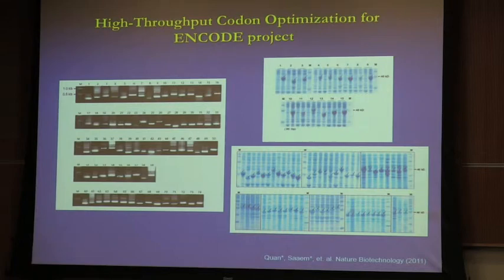So he gave me 75 of those. And I went through the whole process that I just described. You design the library, you synthesize libraries. Each band is a library for all the codon variants for a single gene. We made all 75 of them, screened them and picked the best expressing ones. As you can see, compared to the wild type, which pretty much doesn't express at all, after optimization you can have a fat band there, which is more than 50% of the whole cell protein. So we demonstrate that we can make all 75 work using this type of approach.